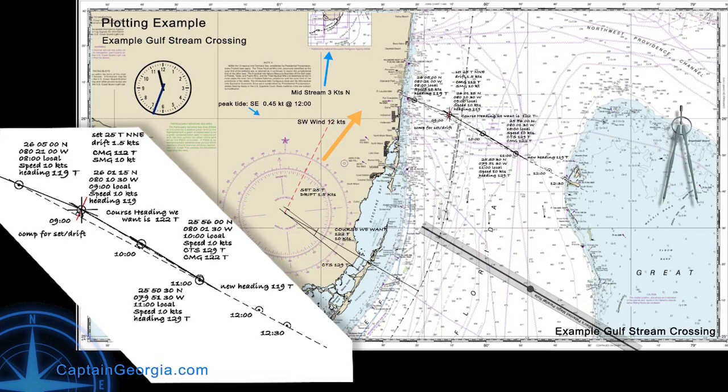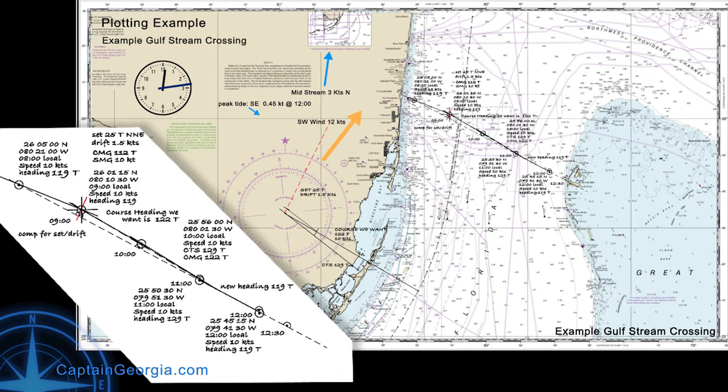At noon, we'll take another fix. 12 noon, 25 45 15 north, 079 41 30 west. 12 o'clock noon, speed 10 knots, heading of 119 true. And we're actually a little bit ahead, so we might have gotten a little push from that peak tide around noon. We'll take our final fix at 12:30, putting us just a little bit south and ahead of our dead reckoning. Again, probably because of our tidal push. And we have 25 42 45 north, 079 36 45 west at 12:30, our speed of 10 knots and our current heading of 119. Puts us right at the mouth of the entrance to South Bimini.